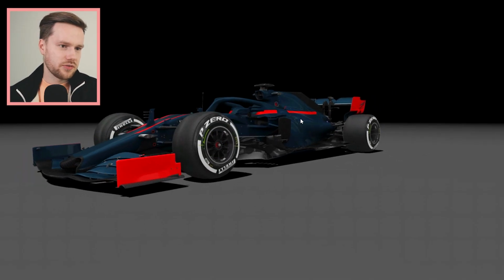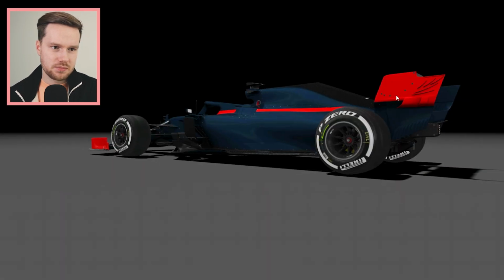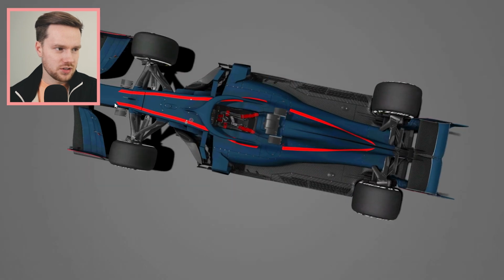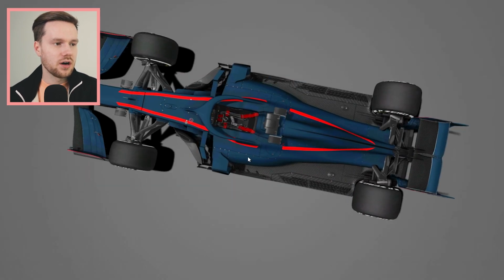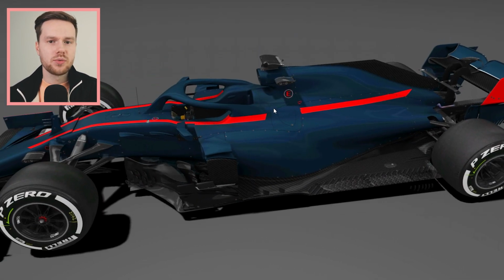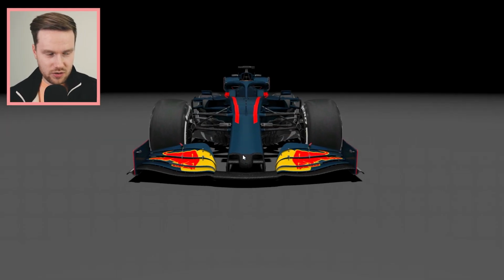So I've decided to make the front and rear wing end plates all red pretty much. There's blue at the bottom of this one, but that's fine. And then there's a long strip that runs almost the length of the car, both sides over the top. There is a gap here, but you'll see shortly why that doesn't matter. It will be covered up. Then for the Red Bull logos themselves. So starting at the front wing, we've got the Red Bull logo here and here rather than on the nose itself. Again, just changing up what they have already.